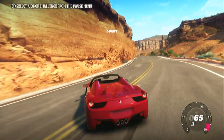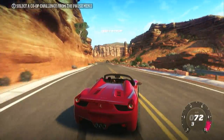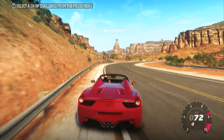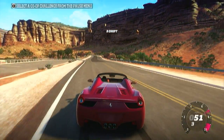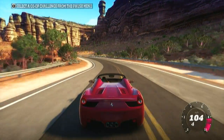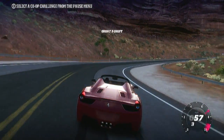I guess the best way to describe it is it was very twitchy. And I know that's a thing with Ferraris and Forza. I've experienced a lot of other Ferraris in Forza that are very twitchy, but the McLaren was smooth in the drift, and the 458 was twitchy in a drift. I'm not exactly sure why that is, but whenever you get the 458 sideways, it's always fighting with you, and it really wants to pull you back around into grip.